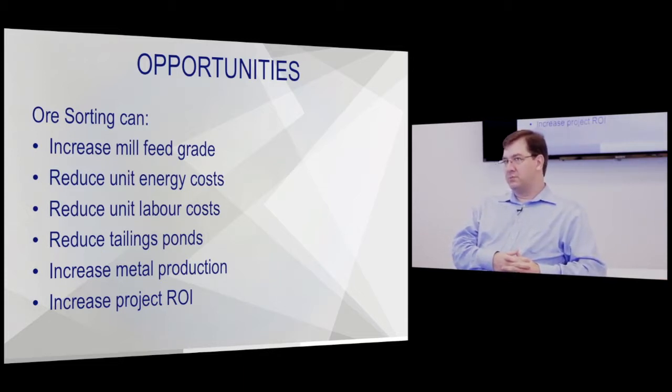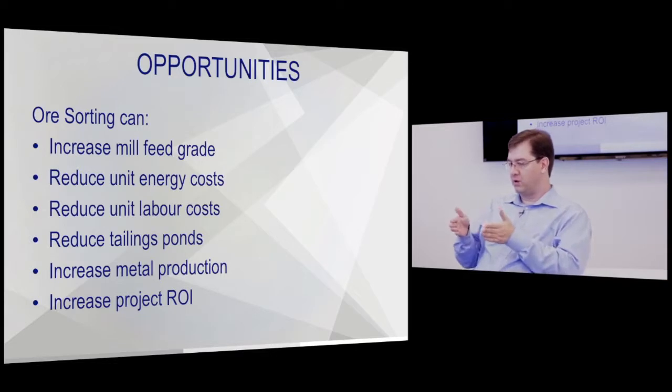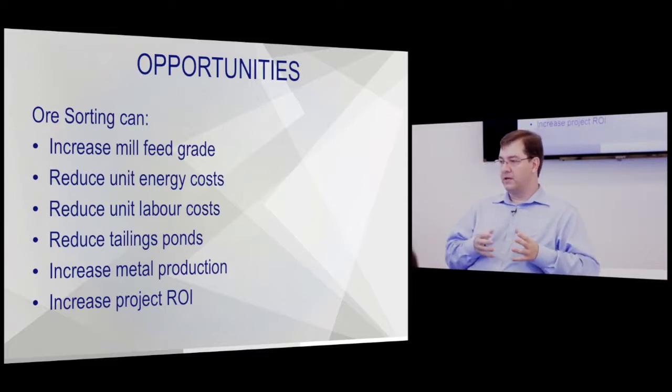We have looked at heap leaches before. Typically, the opportunity is you've got a bimodal distribution of gold grades. So most of the ore deserves to go to the heap leach, but then there's a percentage of ore that has different characteristics and would be worth milling if you had a way of diverting it. And an ore sorter can be an excellent way of doing that. And diverting that high grade, anything over 2 or 3 grams per ton, to a special processing facility.